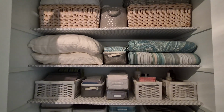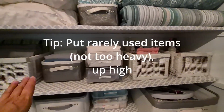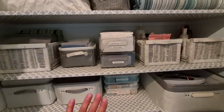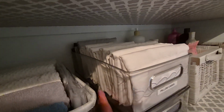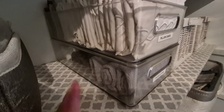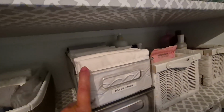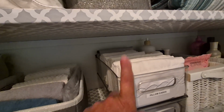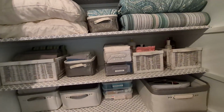I also wanted to point out, although it's probably obvious to you anyway, that the things that I would be accessing on a regular basis are on the lower two shelves where I can reach very easily. I was able to pare down some of my pillowcases and also my face cloths there. I think I've only got 8 there now. Even if you are not washing your sheets every week, you should be changing your pillowcases. You know, lots of bacteria end up getting on that.